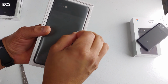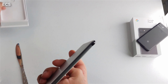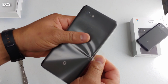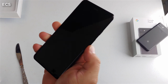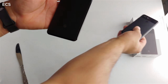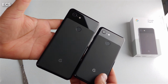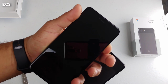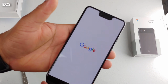What I'm going to do here also is show you guys that I have the new update, the December update, on the Google Pixel 3 and the Google Pixel 3 XL. It's supposed to fix some of the audio issues with the Google Pixel, and we're going to see what it's all about. As you can see, Google Pixel 3, same design that we all know and love or don't love. Let me put my information in here, do all the updates, and I'm going to show you guys the updates that I got on this device.